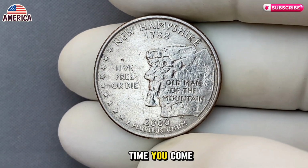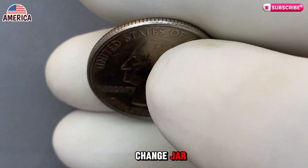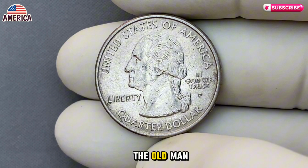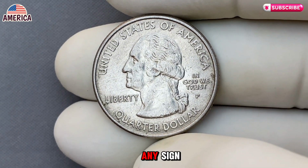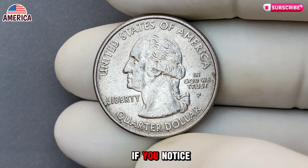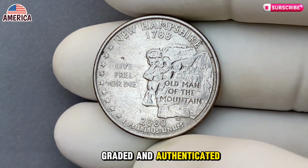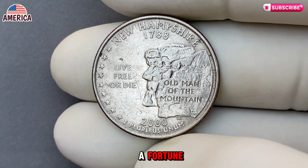So, the next time you come across a 2000 New Hampshire quarter, don't just toss it in your change jar. Take a close look, inspect the lettering, the image of the Old Man of the Mountain, and check if the design is perfectly centered or if there's any sign of doubling. If you notice something unusual, it's worth getting it professionally graded and authenticated. That humble quarter could be the key to unlocking a fortune.